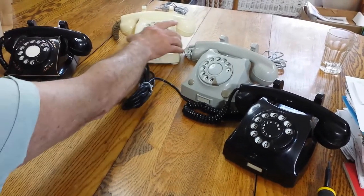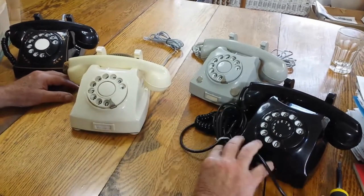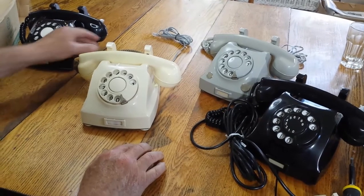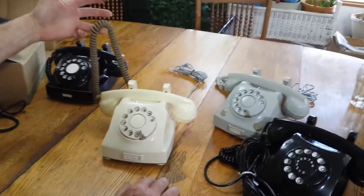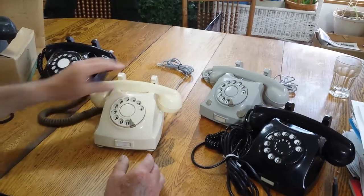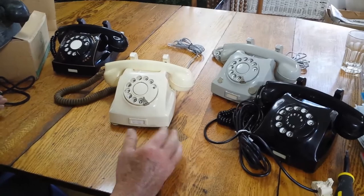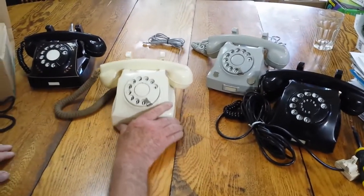The ivory ones, in any make of phone, Western Electric, Kellogg, they're thought of as quite a premium. And this one is very unique in that it's got a cloth coiled handset cord. They're very good to talk and listen over. Have you had any problems with these, Mary? People sending them back? No. With the complaints? No. We've had very good success with these.